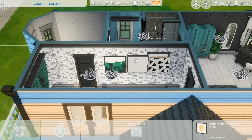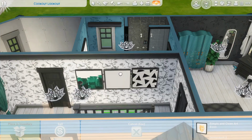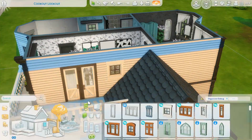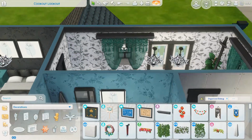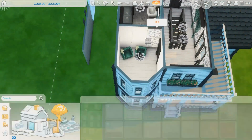I also left both of the porches just completely empty, so you can go ahead and add whatever you like there. Super versatile. I totally did that on purpose and not because I am super lazy and didn't want to fill up the porches. So yeah. Anyway, this is the last room that we're going to be working on.